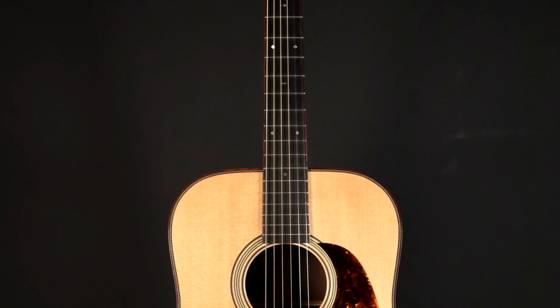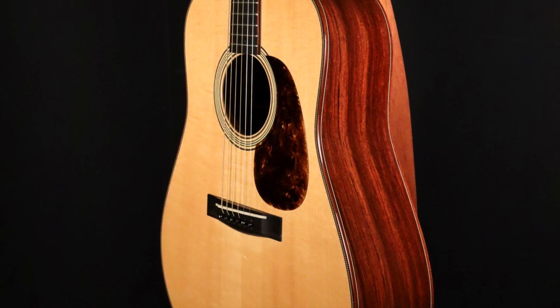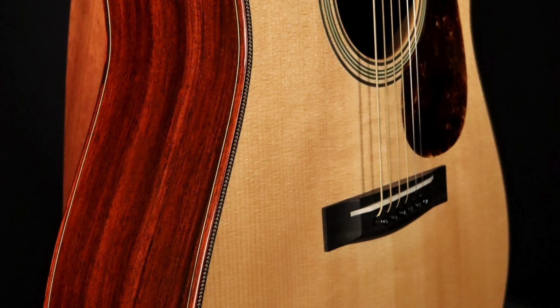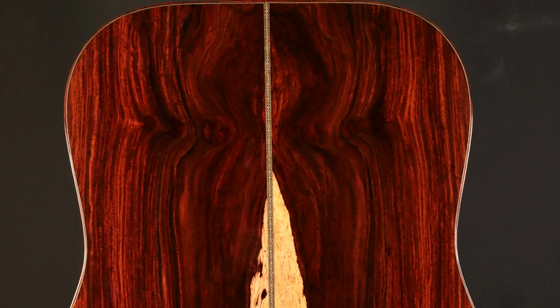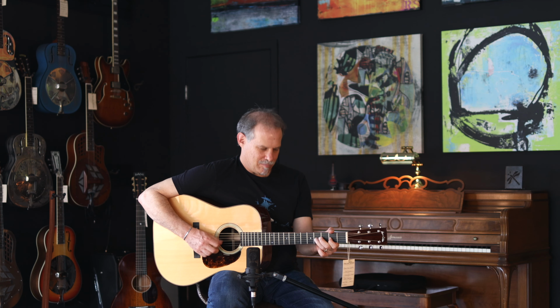I have a used, on-consignment guitar today from the Huss and Dalton Guitar Company. This one is a custom TD-R, traditional dreadnought rosewood. This one was built in the year 2015. It has a great set of Adirondack spruce as the top wood and gorgeous Cocobolo for the back and sides. So you see this really striking looking sapwood down the center.